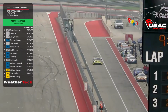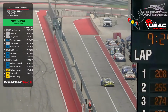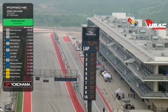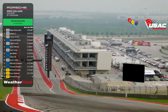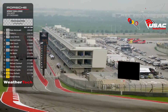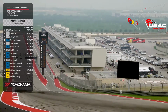Jim Walsh gets shuffled down to third in the end in the Masters category. Laura Eli fourth, but ninth overall. Then to Josh Conley. He'll be the last of our Pro-Ams. He'll be 10th overall. And Michael Zweiback will start in 11th. Thomas Hacker in 12th. That completes our 992s. You get down to the Caymans. Michael Gawke is on pole. Greg Herback second. Kinsey did not set a time.